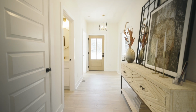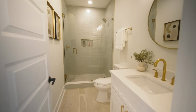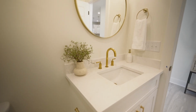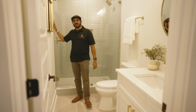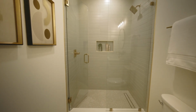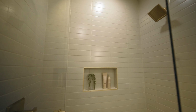Also off the foyer is the downstairs bathroom. Like most of our bathrooms downstairs, we try to make them full bathrooms. This room is super cool. We've got some golds going on. My favorite part is this green tile. I think green and gold go very well. Trina picked this out. I wish I knew the names of these, but she picked out this really cool green tile that plays amazingly well with the gold.